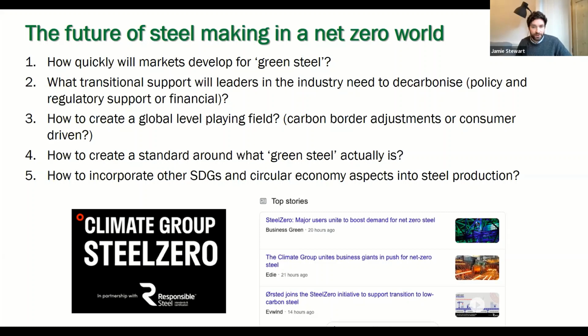I think there's also questions around what green steel actually is and how we maybe certify that, and also how we incorporate other UN Sustainable Development Goals to make sure that we're not just producing low carbon steel, but including things like workers' rights and decent employment conditions and aspects of the circular economy into that steel production as well. So again, I'm not presenting any answers, but I think there's a number of factors that could change the sector fairly quickly, but I think it will be challenging.